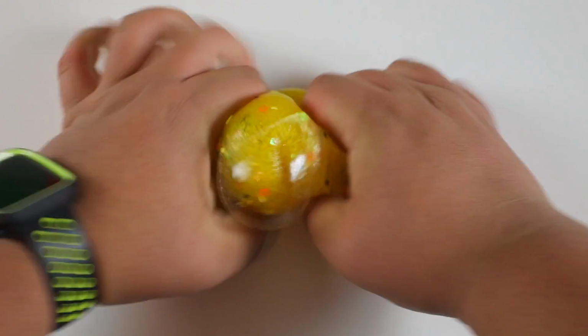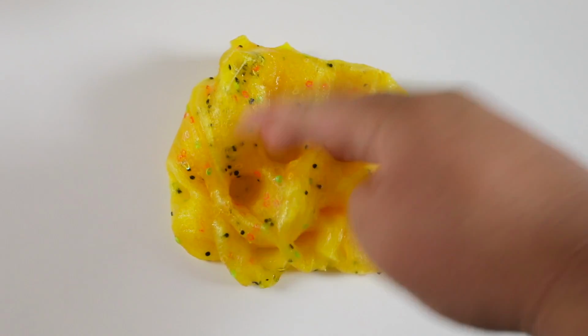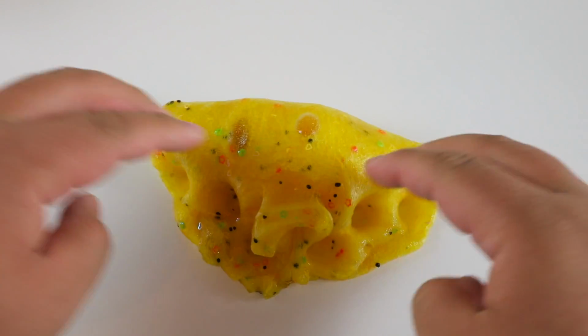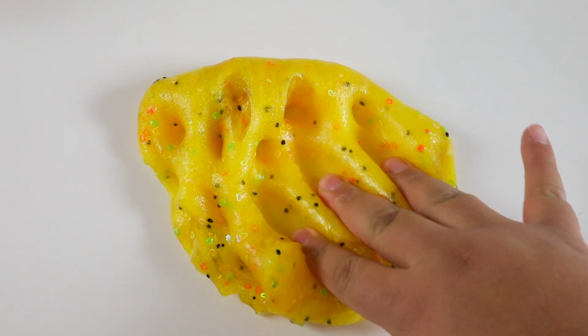So there are black beads in there to represent the little passion fruit seeds. And then also there are pink, yellow, and green glitter hearts that are actually iridescent in here as well. And then there's also some green sequins in there as well, just to give it that little extra oomph.